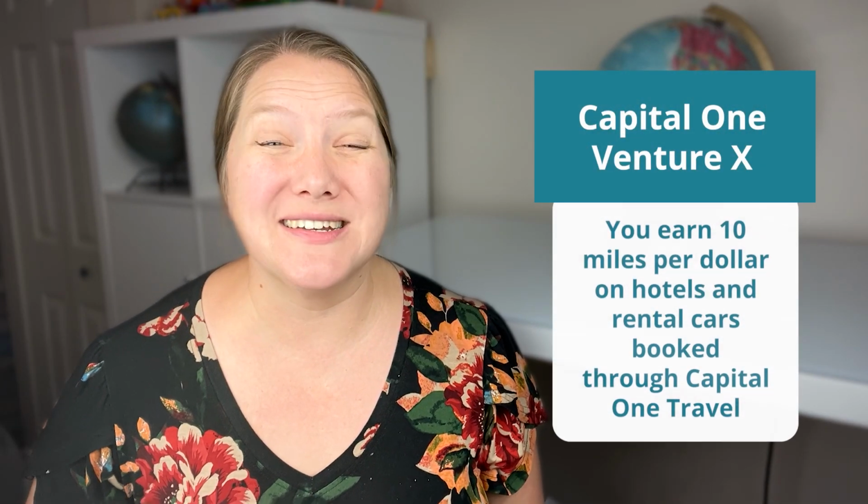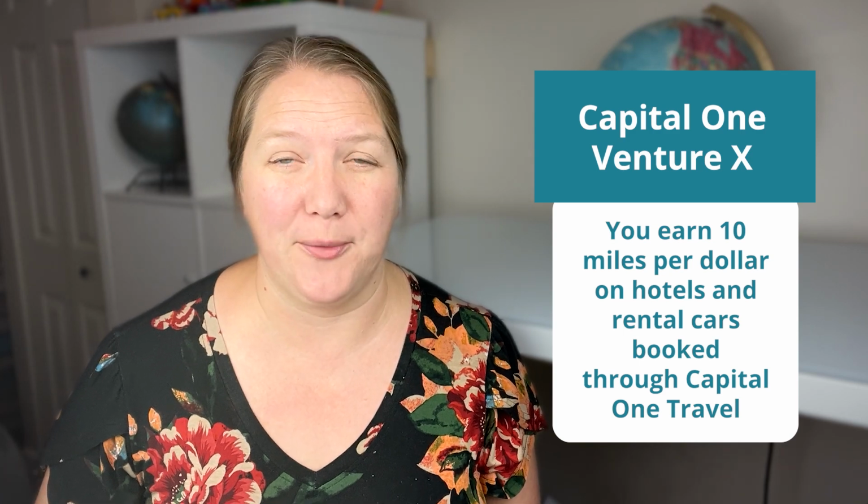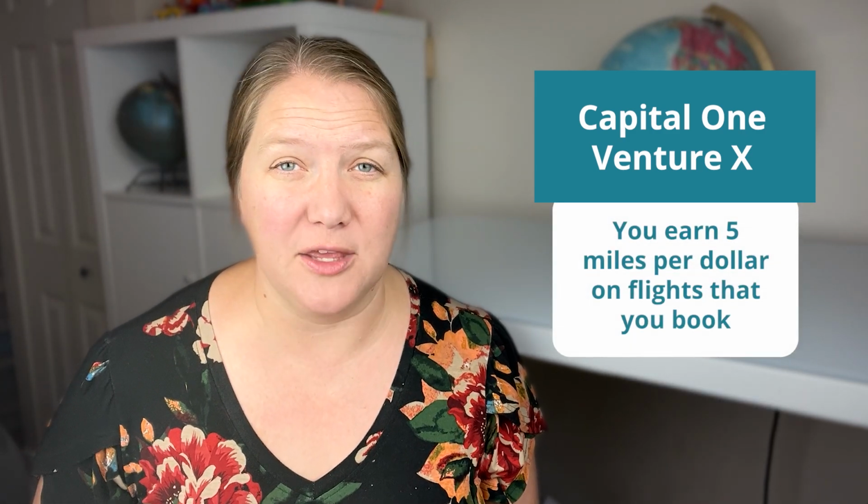Now, if you're booking through Capital One Travel and you have miles in your account, it will prompt you to see if you want to use miles right there to offset your purchase. You don't want to do this. Well, you can if you want to, but here's a way to do the same thing, but to use fewer miles. If you have the Venture X, you earn 10 miles per dollar on hotels and rental cars booked through Capital One Travel. You earn 5 miles per dollar on flights that you book.